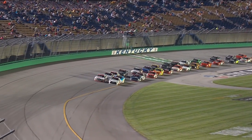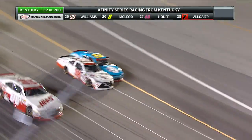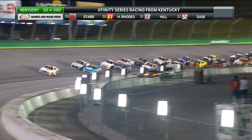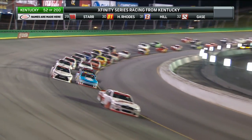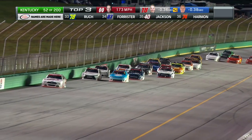We're back underway in Kentucky. Hemric with a look down to the inside of the blue 21 on Benjamin. Boy, that's tight. There's contact. Behind him, Poole gets to the inside of Reddick. Meanwhile, jumping out front, Custer says goodbye.